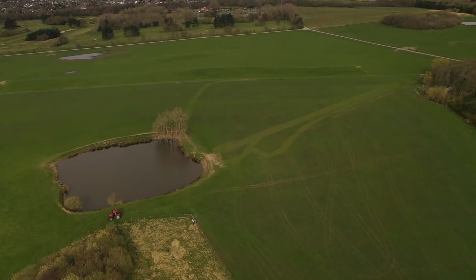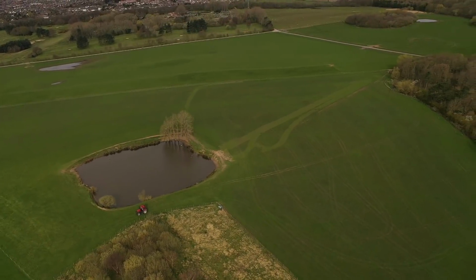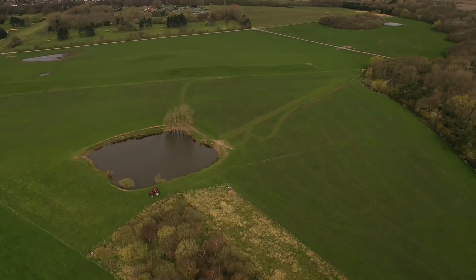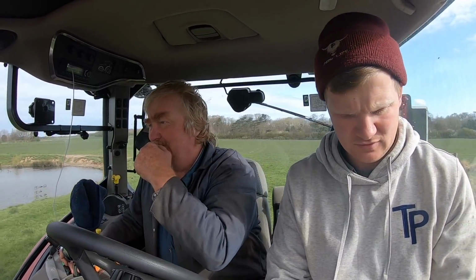There's a great big pond in the middle of this field. It's funny how the pond is on top of the hill. That tells you in days gone by this pond will be fed by a spring. Even though it's on top of the hill, the spring will be feeding this pond. This field we think we're going to mow, would you say? Yes, we're definitely going to mow it. It's not for grazing at the moment.